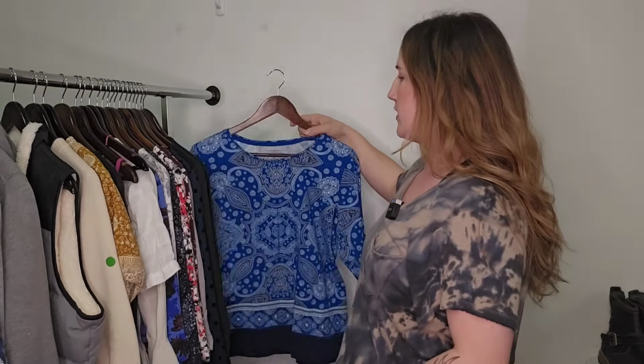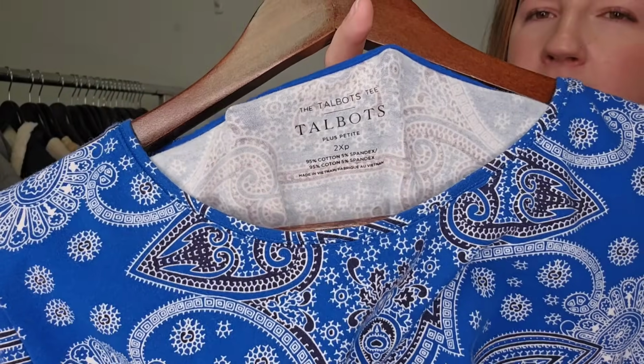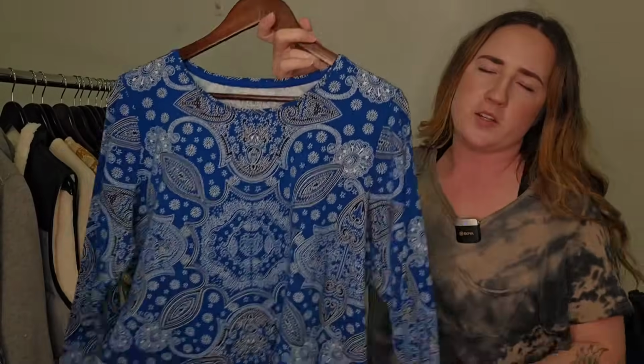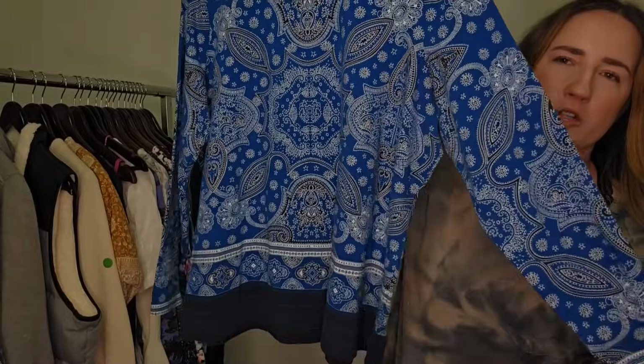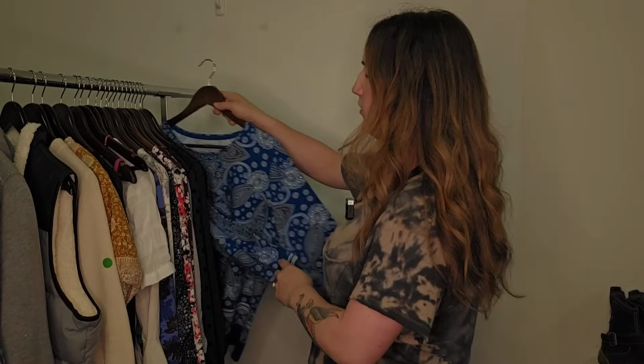I did have some relatively good finds this week. This is more bread and butter. This is a Talbot's plus size piece. And you guys know we love selling these. These, generally speaking, go from 25 to 30 bucks. We'll probably list this one closer to 30 just because it is longer sleeve. So we'll add a couple of bucks.